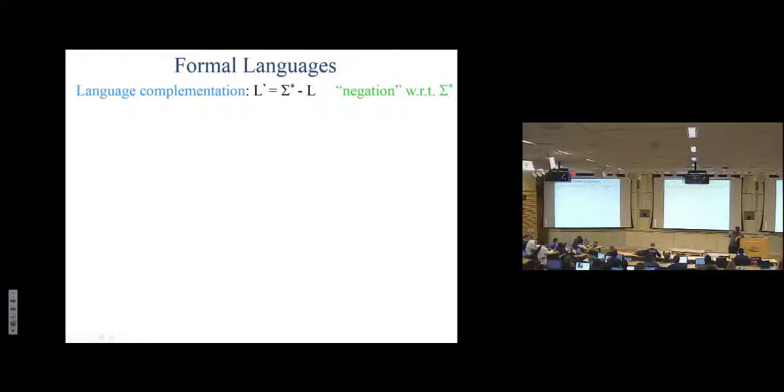Now, you have to be careful what you're negating it with respect to. You can't say it's everything in the universe other than what's in L, because everything in the universe also contains my right shoe and your car. L prime or L bar will not contain my right shoe and will not contain your car. It'll contain stuff in sigma star that's not in L, not stuff all over the universe, including weird things like cars and shoes. Very important. I know it sounds silly when I say it right now, but sometimes people forget what they're complementing with respect to: some large universal set, not the entire universe whatsoever.